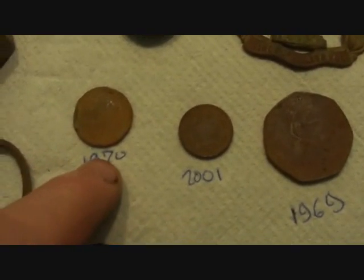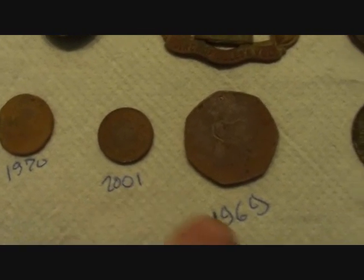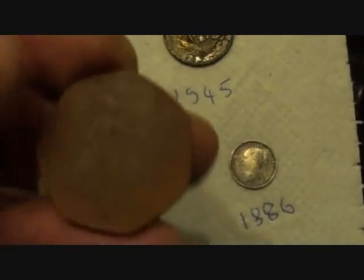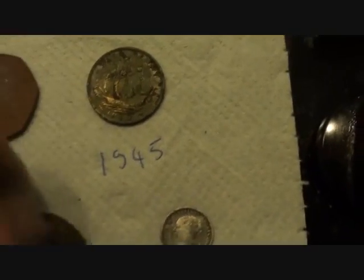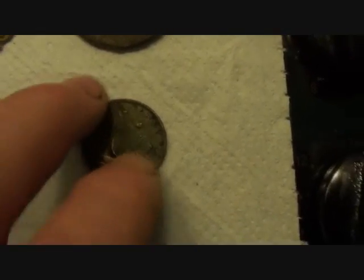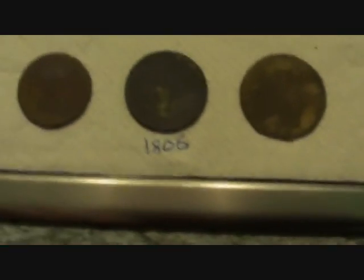Now, money. A 1970 penny, a 2001 5p, a 1969 50 pence. That's one of the big ones. It's too big, you can't spend it anymore. 1945 halfpenny. Those two were up on top of Rabbit Warren Hill. The others came from out of the fields.